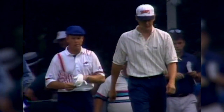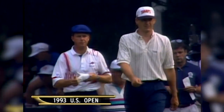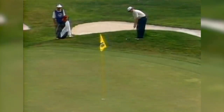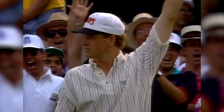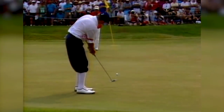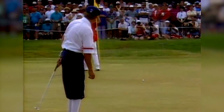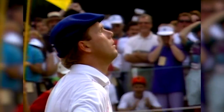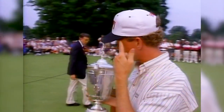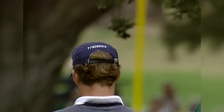Well, 5 years ago, '93, Janzen and Stewart battled it out, final group at Baltusrol. Janzen at 16 was not away, but Stewart said, go ahead and play from off the green, and this is what happened. Janzen would shoot a final round 69, Stewart 70, and Janzen, in tears, accepted the United States Open Cup, a two-stroke win.